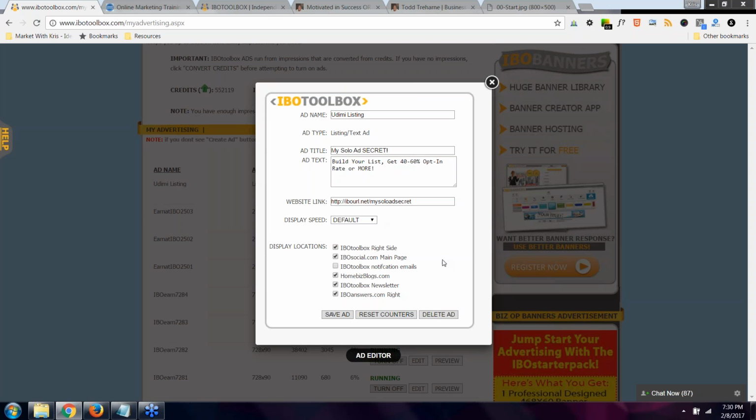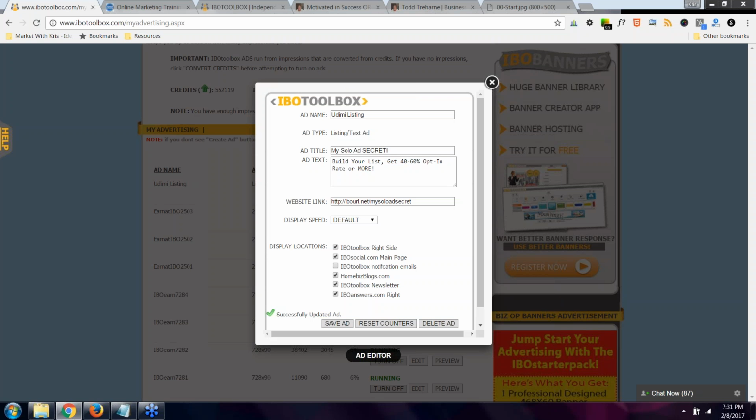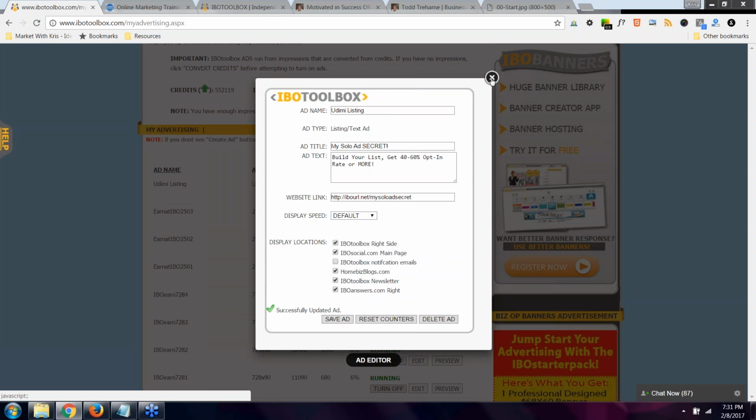And now we have the display locations. So you can choose one or all of these. So for a listing ad, you can run it on IBOtoolbox right side, IBO social main page, Home Biz Blogs, IBOtoolbox newsletter, and IBO answers on the right side. Okay, so you have to choose at least one to let IBO know where you want that ad ran. Okay, and then when you get done, click on Save Ad, and it's ready.